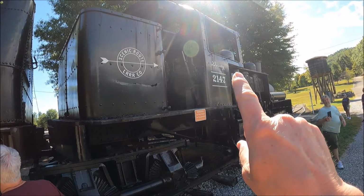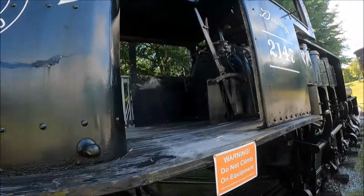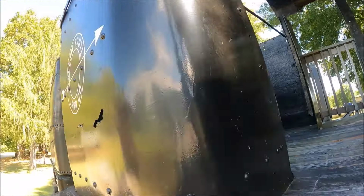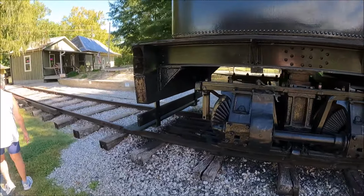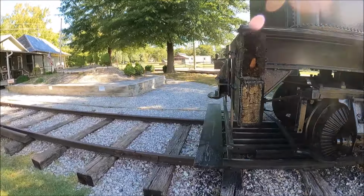This is Dorothy. You can see up inside there. Go up it, on the other side. Can you? Oh, there's a couple over there. Oh yeah, you can go up there and look around.